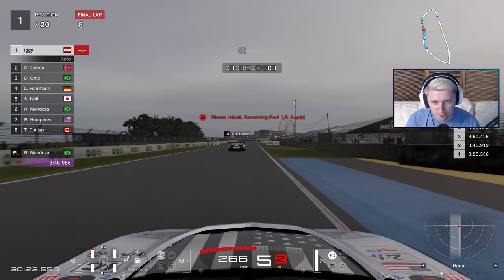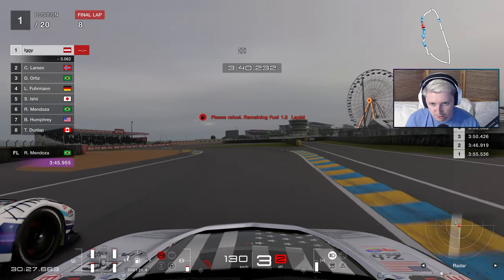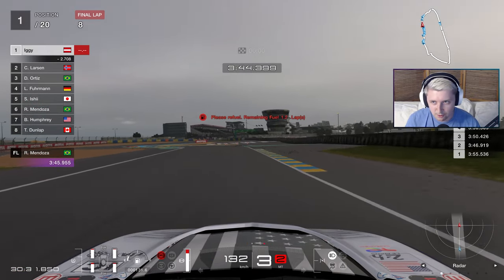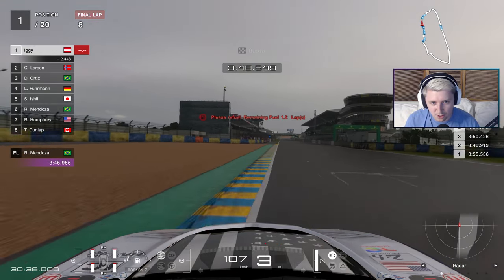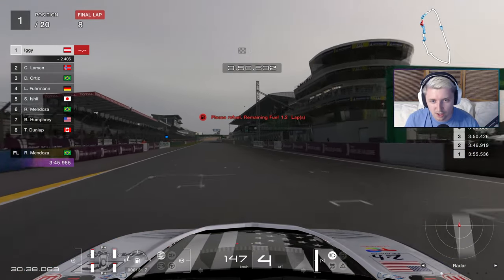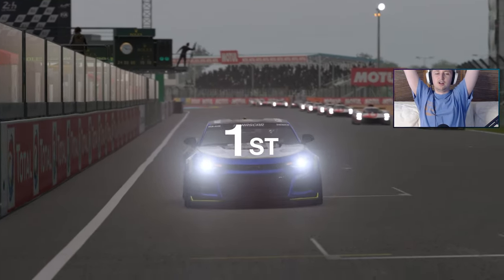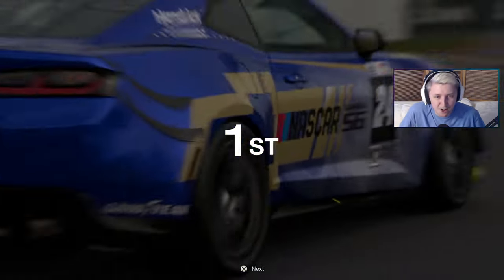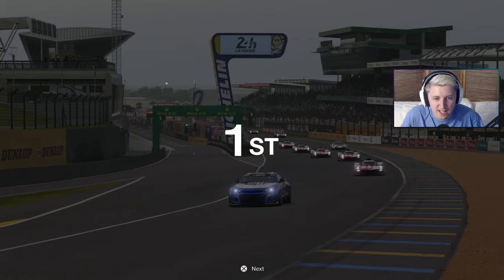Okay, Ferrari, please. Please do not make it too difficult. Oh, he is going to make it difficult. Yeah, he's going to make it very difficult. Okay, through we go. Oh, final corner. And we are going to take the overall win of this 30 minutes of Le Mans. There we go. Whew, man. That was tough. That's probably the toughest single-player race I've ever had.